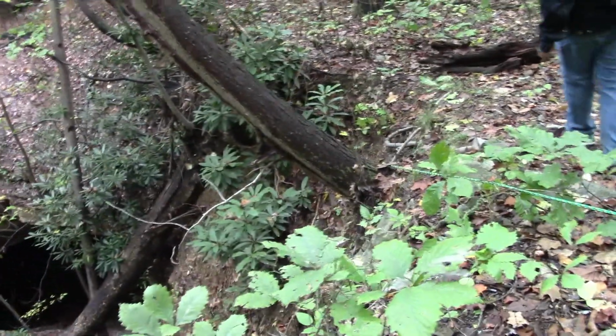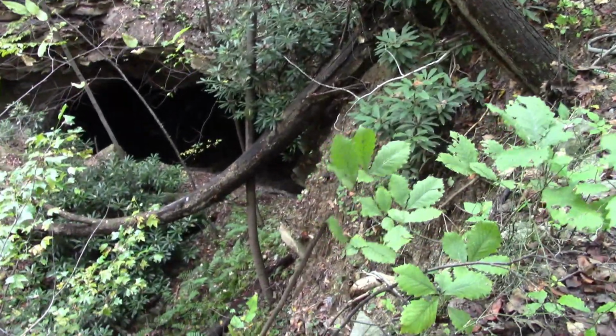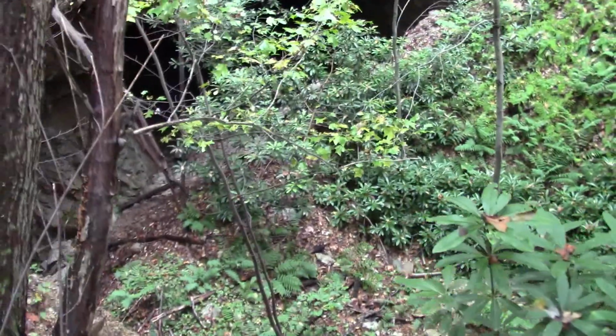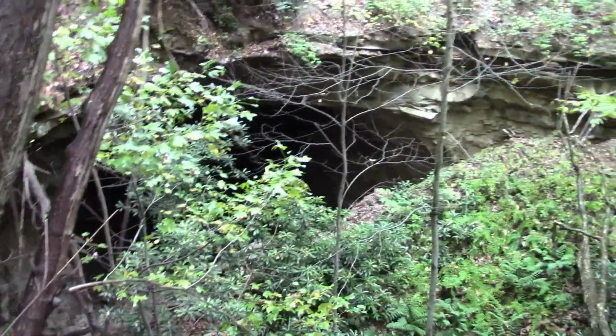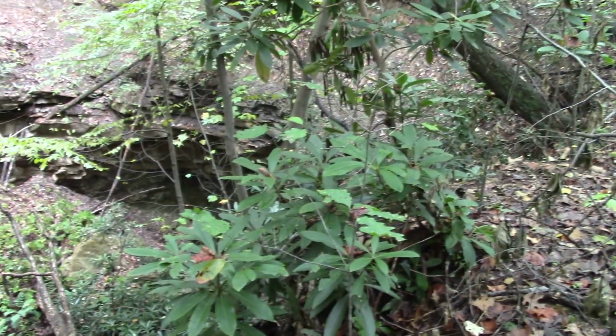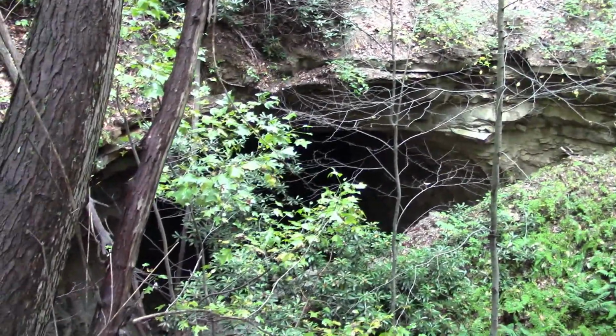Oh, shit, guys. There's somebody in there. If you do that, they're stuck. So this is how they're getting in there, guys. Hope he's not down there. You really shouldn't mess with the cave. Look at the thing there. It's bent over.